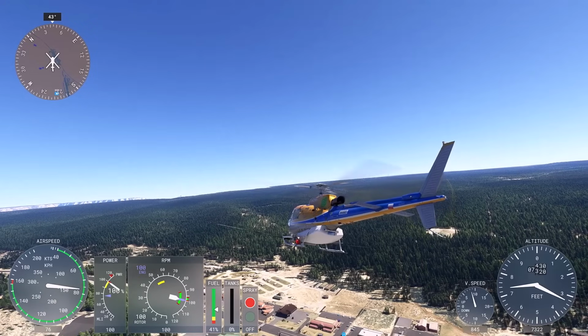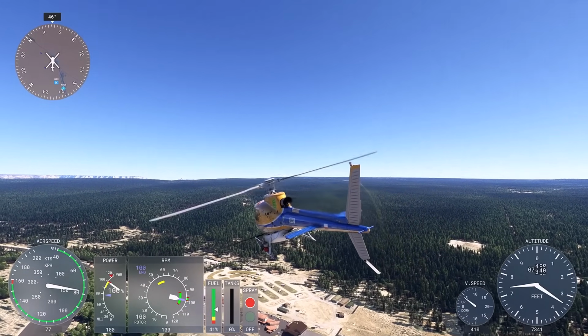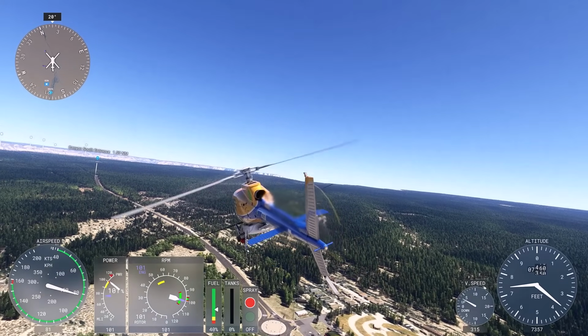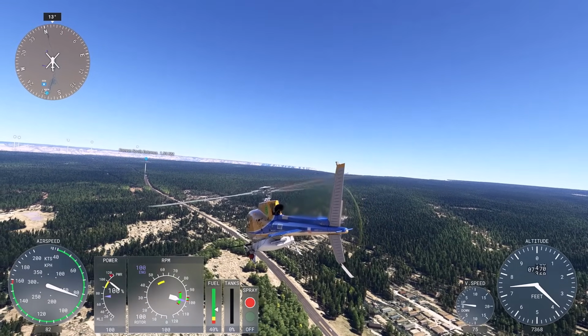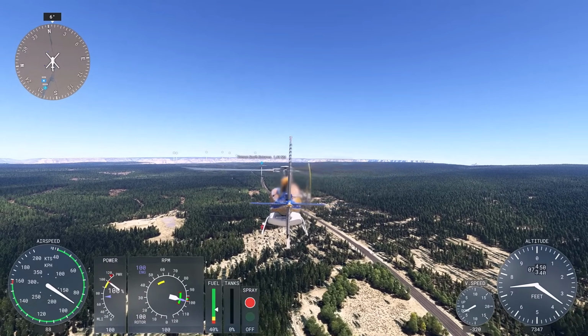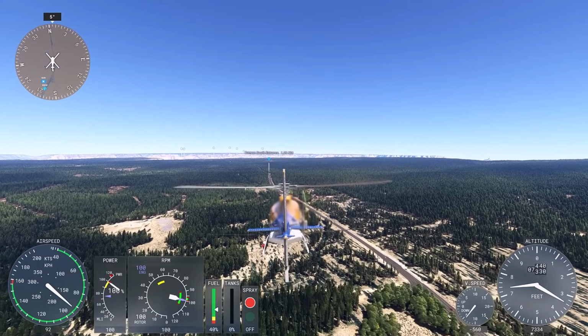Nice and smooth, lots of great graphics. We've done nothing to these machines. We haven't tweaked them. We haven't done anything special. This is just the way it is, and we're here to take a test flight. And this is our first look at it, and we haven't adjusted anything.